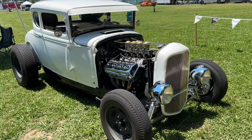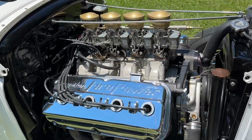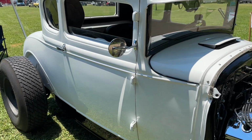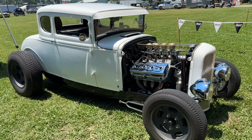When it comes to hot rods, I love simple and clean, and this little Model A coupe is just right. It's got a Hemi with 4 2-barrel carburetors on it, nice little details, slick little white paint job, Firestone dirt track tires. It's got a chop top, a good stance, and this guy drives it everywhere.